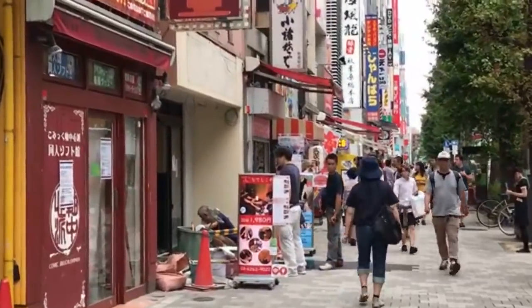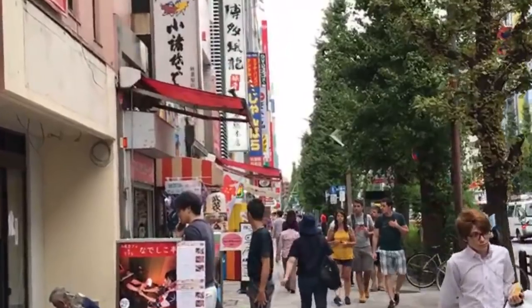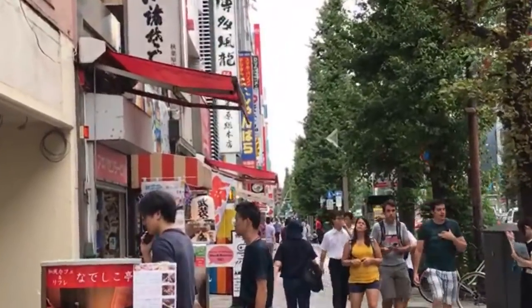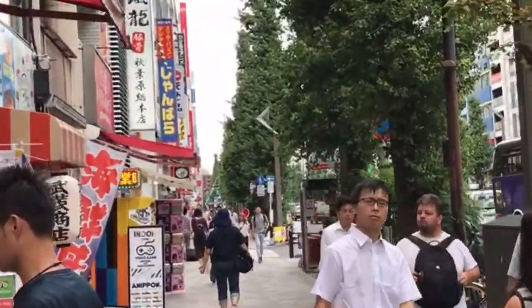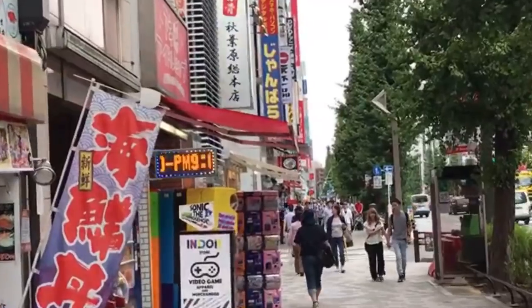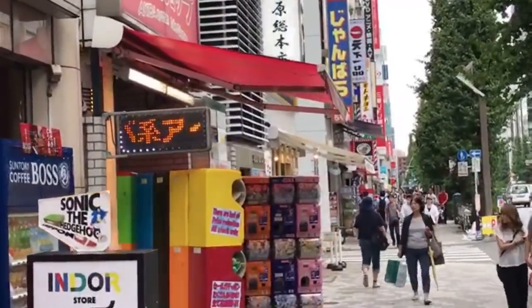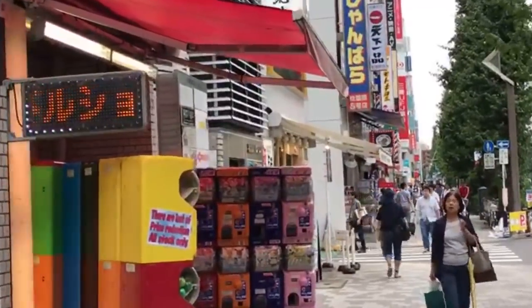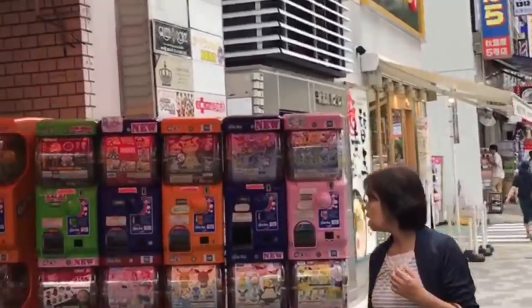So this is on Chuo Avenue walking towards Suehirocho Station. And believe it or not, if you're riding on the Hibiya line, which is the gray colored line, it might even be better to arrive at Suehirocho Station and walk back rather than arrive in Akihabara Station and fight the crowds. I prefer it that way because it's a smaller station and it's a lot easier to get around.